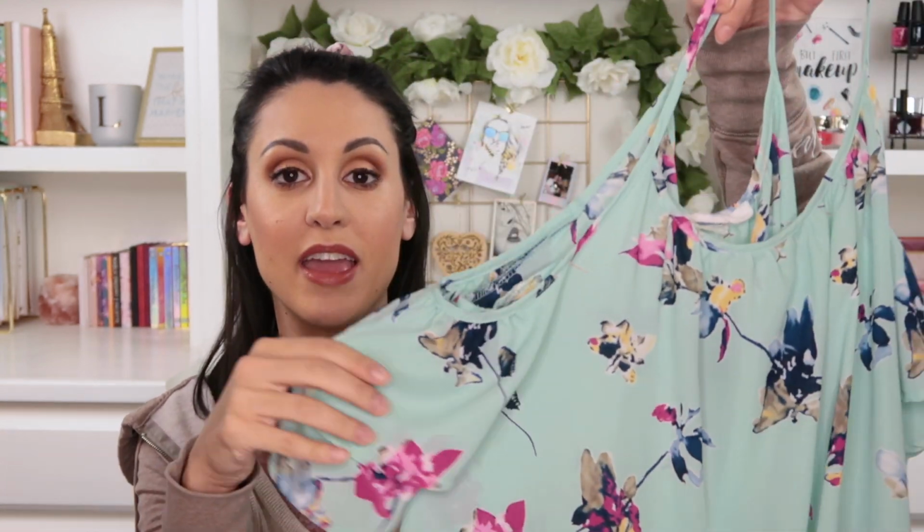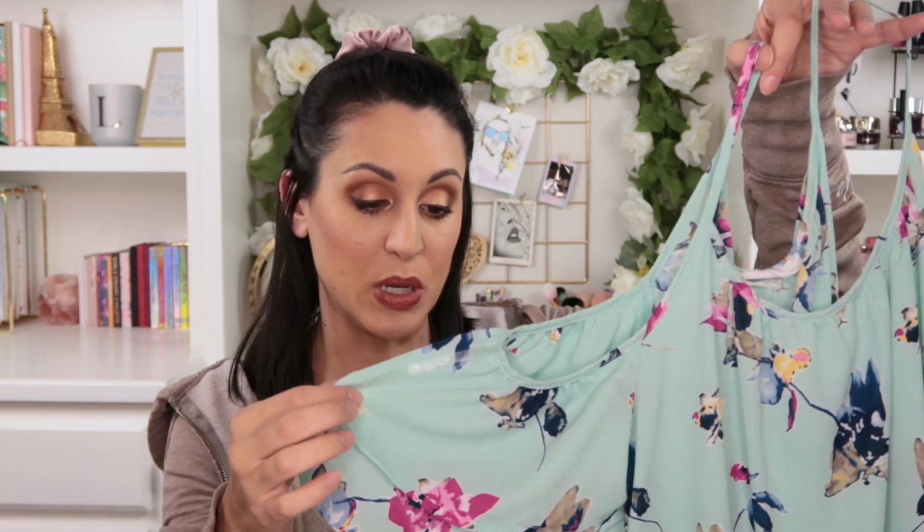Then this next top just screamed me and screamed spring, and as soon as I saw it, I basically had to have it. So this is from the brand Peach Love. It's a floral top with a little bit of a cold shoulder detail to it, which I think is so cute. I absolutely adore this color story. I love the really bright aqua with the sort of deeper jewel tone flowers. I think it's really stunning. I love these little flowy details. I have a couple tops like this and I can never have too many.